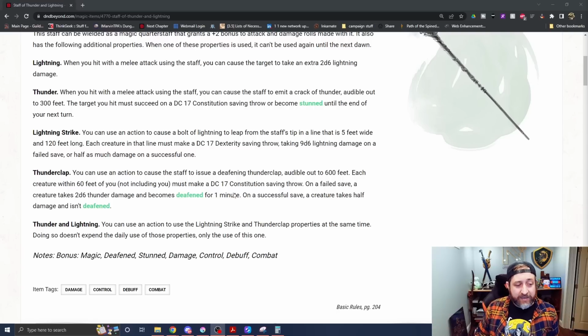Lightning Strike, use an action to cause a lightning bolt to leap from the tip of the staff. 5 feet wide, 120 feet long. This is essentially the lightning bolt spell, although it does 9d6 damage, so a little bit more. It is a DC 17 dex save, so the downside of all of these are if you potentially have a way to boost your own spell save DC beyond 17, then this won't be as useful as your own spellcasting, but especially if you get one early on or you just don't have the stats, this could be pretty useful. So again, access to Lightning Bolt, something clerics don't typically have access to.